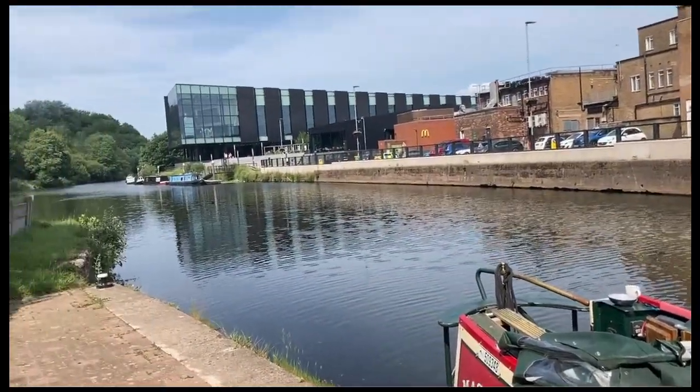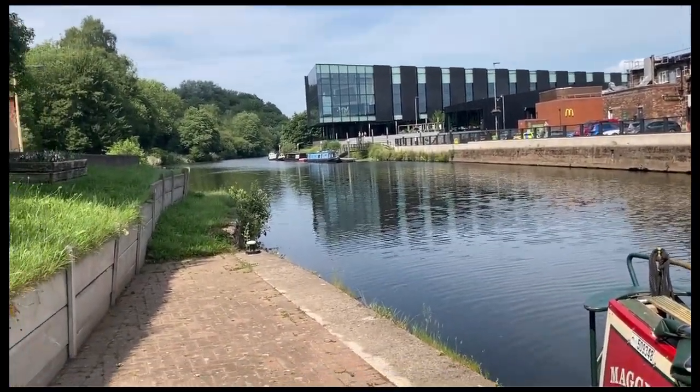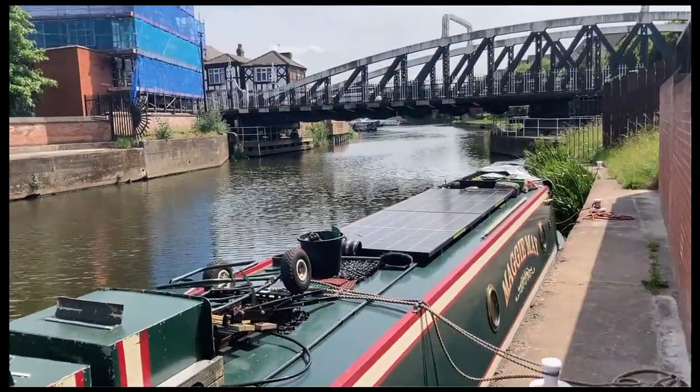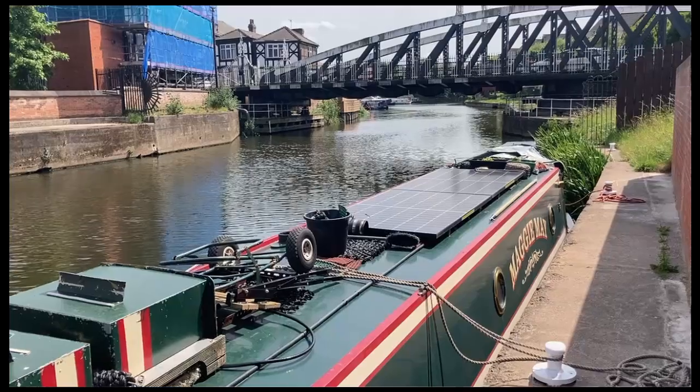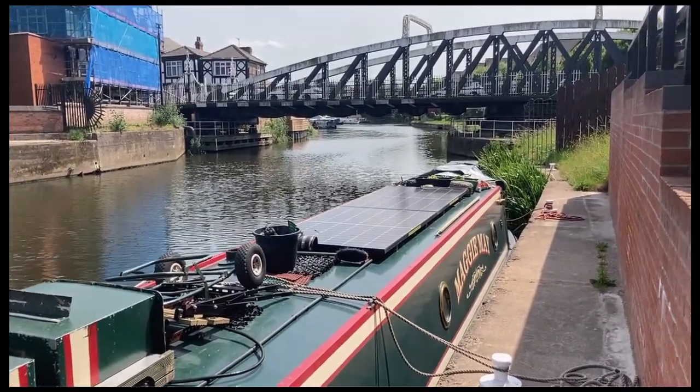Back over there's that shopping complex I talked about with the Odeon cinema, and the visitors moorings are just over there as well. You can see there's a few boats on there. So we're going to go this way, past the marina and the dry docks, down to the visitors moorings just before Hunt's Lock.